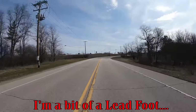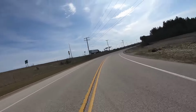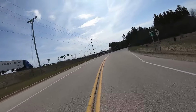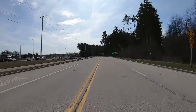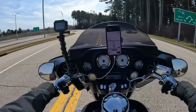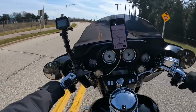I haven't quite got that technique down, so I tend to get some complaints from people in the back. They're like, you're driving too fast. I get it. I typically do the speed limit. This bike does have cruise control, and if I know the speed limit, I'll usually set it right on the speed limit. But I tend to get to the speed limit fairly quick. Just an old habit of all the times of riding by myself.